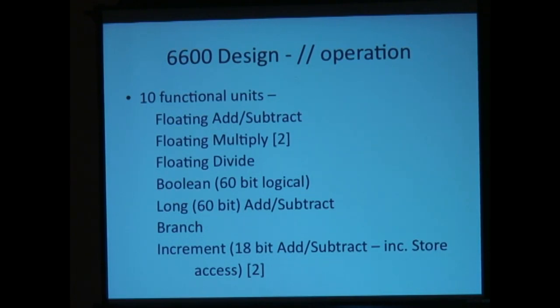The 10 functional units are: an add-subtract unit, floating point; two floating point multiplies; a floating point divide; then there is basically a Boolean unit, which is not terribly important because you don't do a great deal of that, but it's convenient and relatively cheap to do. There's an integer add-subtract unit. In later machines there was also a multiply there. There is a unit which is good for branching, for jumping, and an increment unit, which is basically where you do all the 18-bit arithmetic, and in particular you do store access.